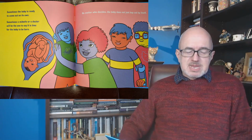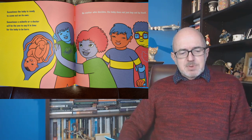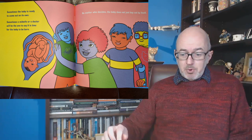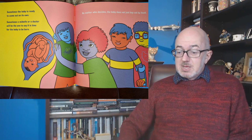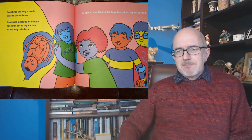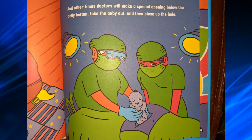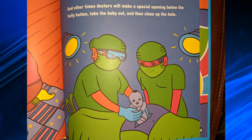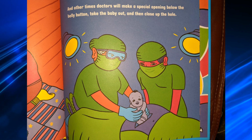Sometimes the baby is ready to come out on its own. Sometimes a midwife or a doctor will be the one to say it's time for a baby to be born. No matter who decides, the baby does not just hop out by itself. Some babies are born by coming out through a part of the body that most people call the vagina. Yeah, Freddie, we don't want to talk about what other people call it. You can ask at home about that. And other times, doctors will make a special opening below the belly button, take the baby out, and then close up the hole.